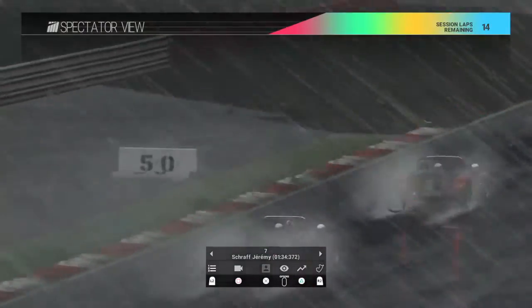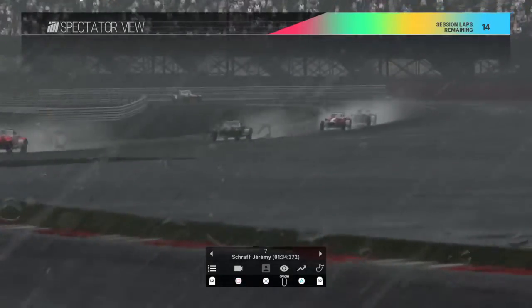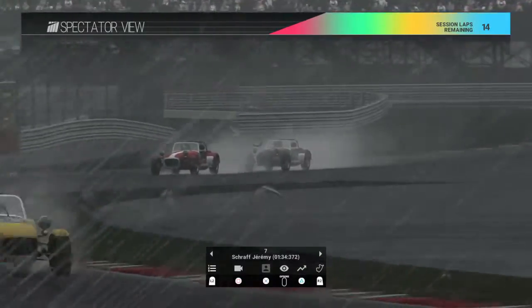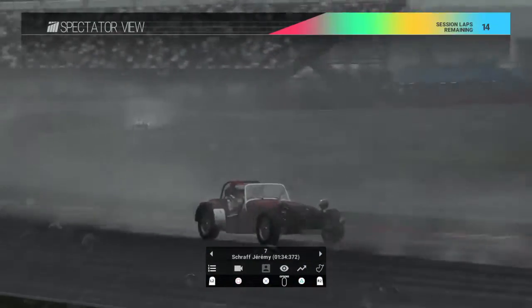And the rain should stop about five laps to go. So they have till five laps to go with the rain, and that could play a big part in this race. It could, or it could go to the end of the race. You never know with these kind of races.